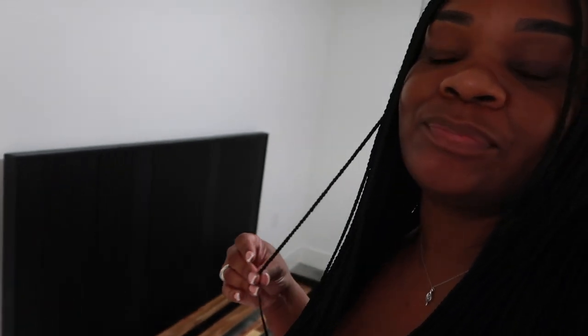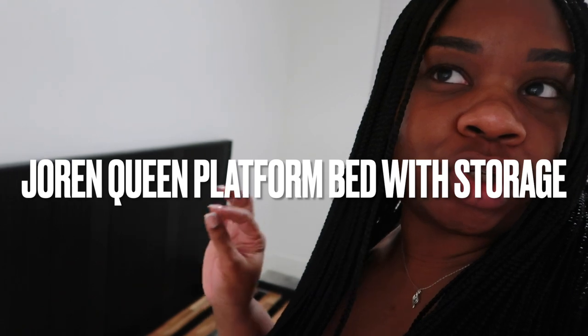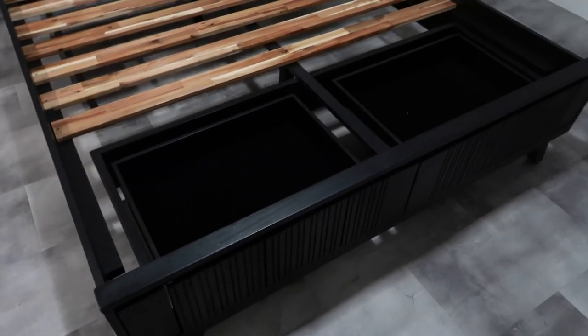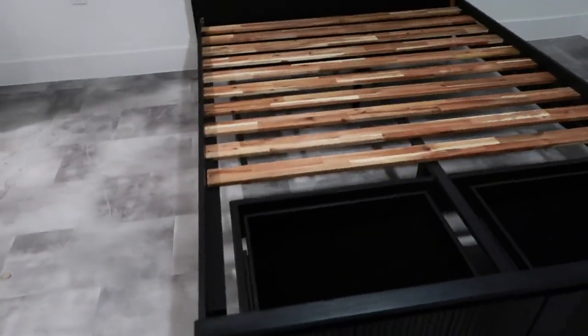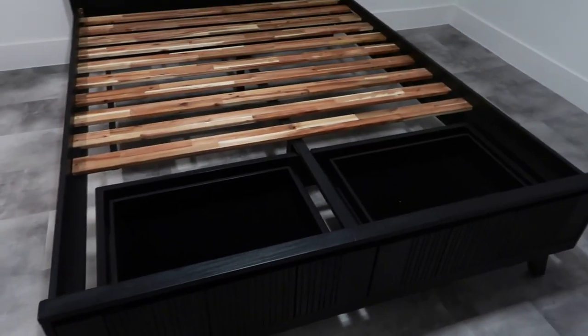And so this is Living Spaces. If there's an echo, y'all know why. This is their queen, the Joren Queen Storage Bed. As you also saw, it has two drawers at the foot of the bed, which I really love, because I need some storage right now. I have no nightstands and no dresser, so I have nowhere to put my things. At least I can get some extra storage until I get my nightstands and dresser.